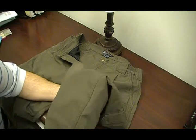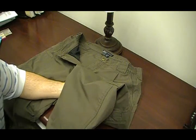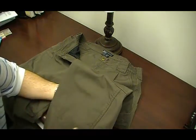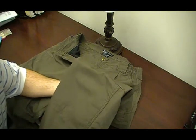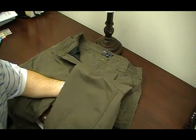This ripstop nylon here, I've noticed it to be, I certainly don't want to say waterproof, but the water will absolutely bead up on the top here, and you can pretty much just wipe it off. I also have noticed this to be extremely comfortable in windy conditions.